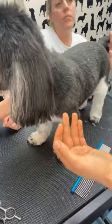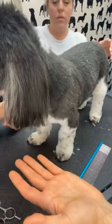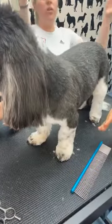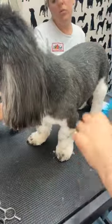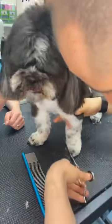Let's see, what else? A Schnauzer is similar to a Fox Terrier, to a Kerry, but different. The style is the same, but most dogs, especially with their feet, you're aiming for a nice round foot.